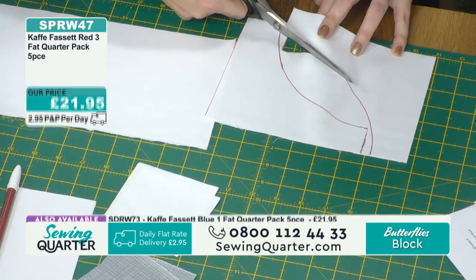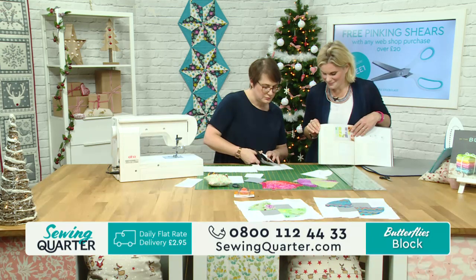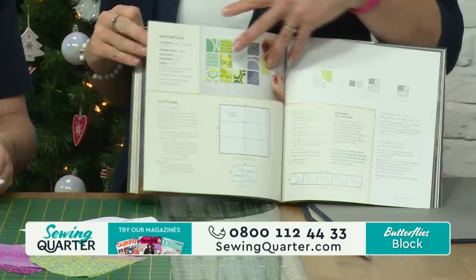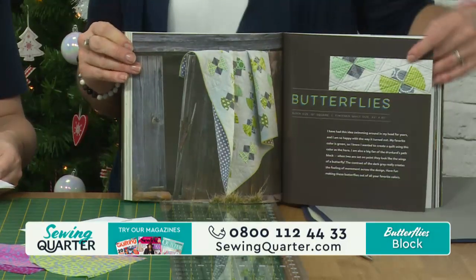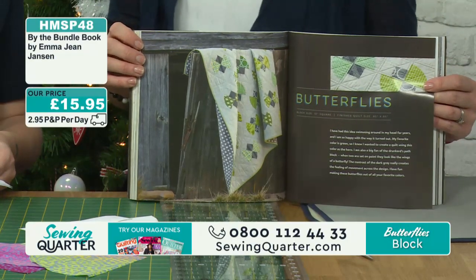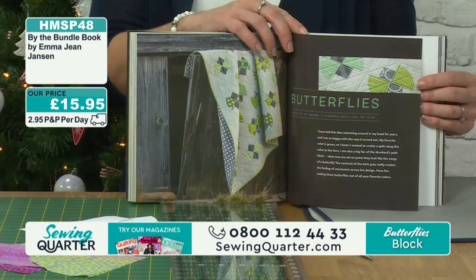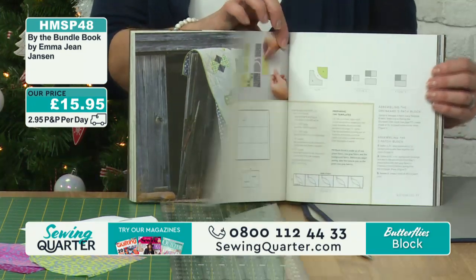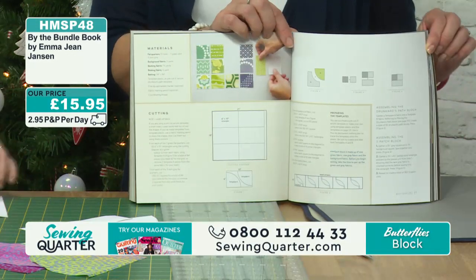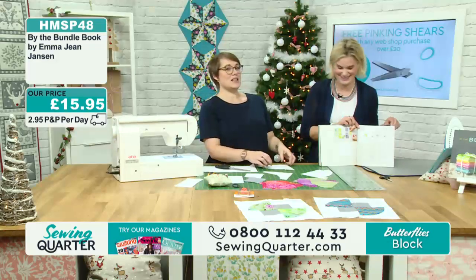This is in the book. You get the templates and everything in the book. This book just inspires me. It's a beautiful book, just exquisite. It's the colourways, isn't it? And the photography is gorgeous. It's almost a coffee table book, really. I'm glad you said that, because normally they laugh at me. As a quilter, that's what I'd have on my coffee table.